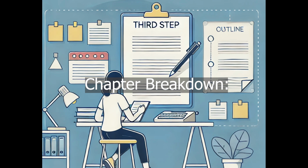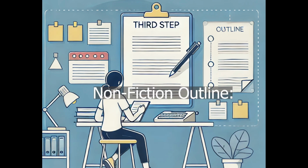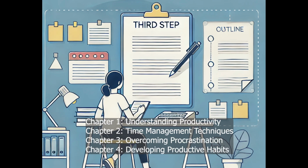Chapter breakdown. Example: each chapter of your mystery novel could focus on a different suspect or clue, gradually building up to the climax. Nonfiction outline. Example: if you're writing a self-help book on productivity, you might outline chapters such as Chapter 1: Understanding Productivity. Chapter 2: Time Management Techniques. Chapter 3: Overcoming Procrastination. Chapter 4: Developing Productive Habits.